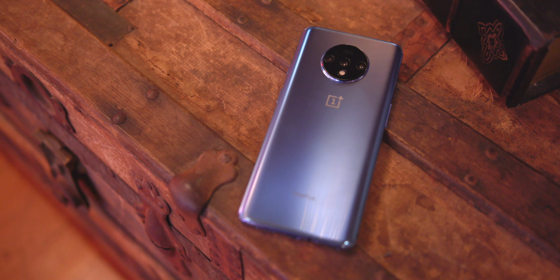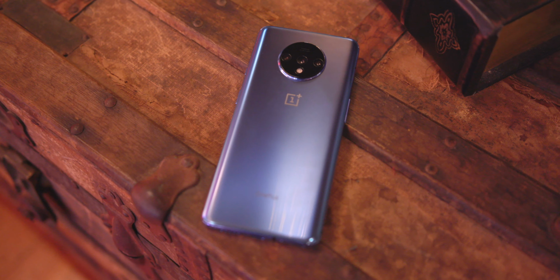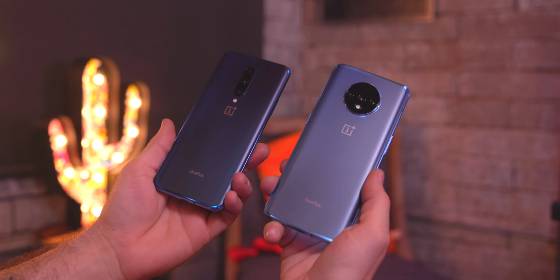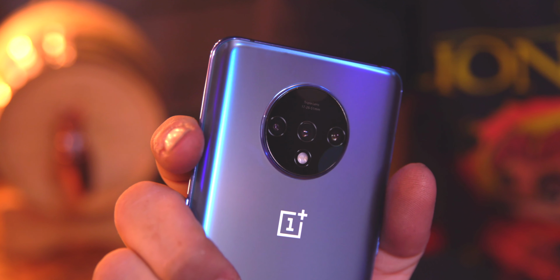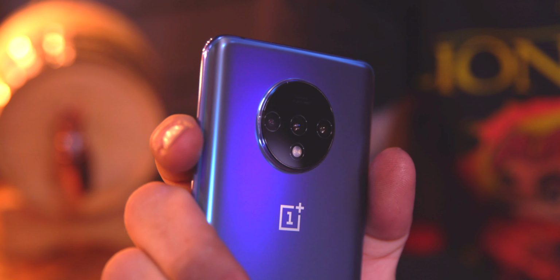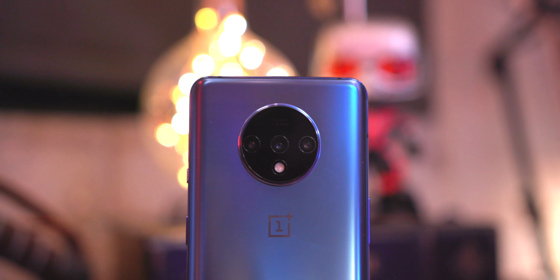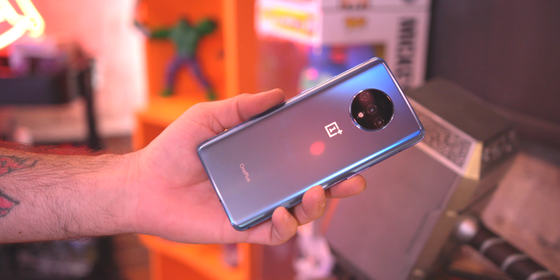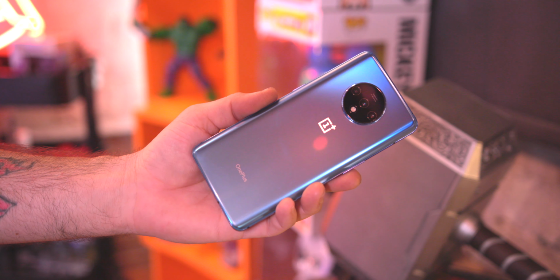So let's talk about the design here. Now, this phone is very reminiscent of the 7 Pro, and that is because it's in the same family. Let's be real here. So this camera design is a little bit odd to me. I'm just not a big fan of the huge circle on the back end, and it kind of reminds me of a Moto Z in terms of the circular camera design, but we'll get into camera in a little bit. I do like the frosted glass on the back. This blue color is absolutely beautiful in my opinion, and overall the phone is a nice size. I feel like it's a pretty good size for the display size and everything that's involved here. I like the design a lot.